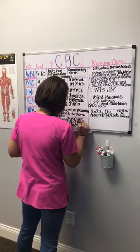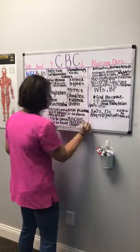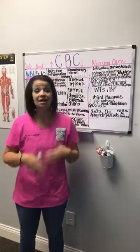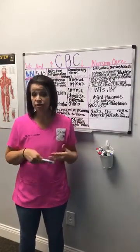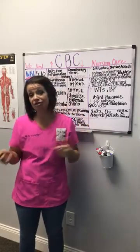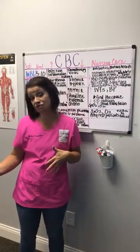With ITP, we have to rule out everything else like leukemia, right? Because low platelets can be caused from leukemia. We have to rule out some other big diseases before we'd say, okay, we've ruled out everything else, this is ITP. And there are some kids, or adults too, who get low platelets every time they get sick for a period of time, even after the ITP resolves.